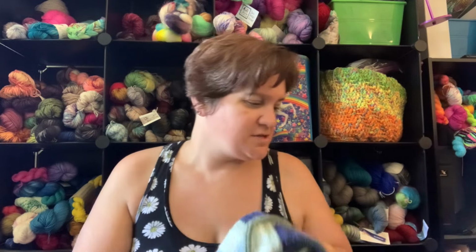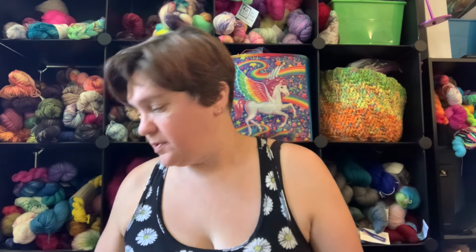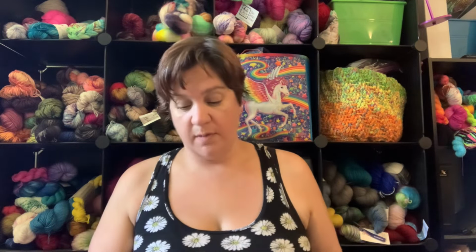I'm pretty happy with just getting stuff off the needles, so I'm going to talk about that here for you. But that's that. Very happy. Next WIP. We're going to go into a WIP I'm a little bit frustrated with, but it happens and it's fixable. And then we'll go to the new WIPs.